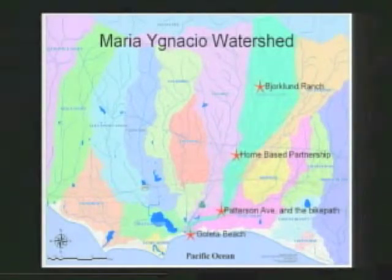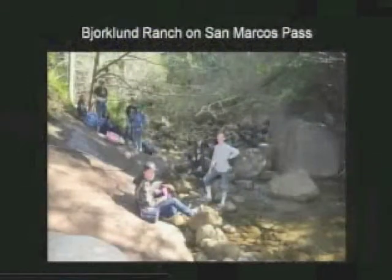So I'm here to talk about the Maria Ygnacio watershed. It begins a little above Bjorkland Ranch, and it travels all the way down to next to where our school is, which is Home-Based Partnership, past Patterson Bike Avenue, and then out in the Goleta Slough. So as you notice at the very top of the creek, there's lots of trees. There isn't any really homes around here. You can see it's pretty clean looking.